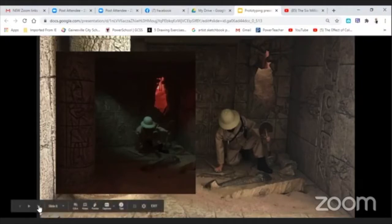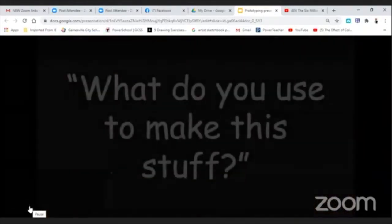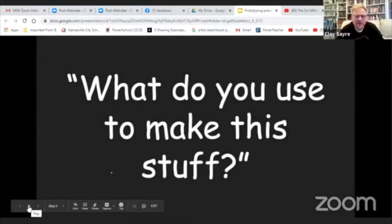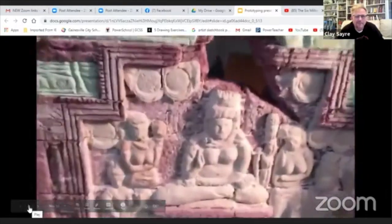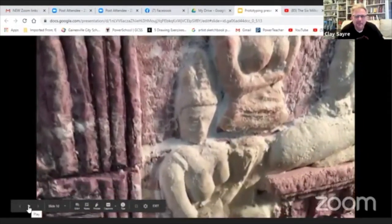Okay, let's go to the next one here. So our next point is, what do you use to make all this stuff? So this one is materials. Here in a minute I'll pause this, so talk a little bit as this is showing what all you're using that we see here.